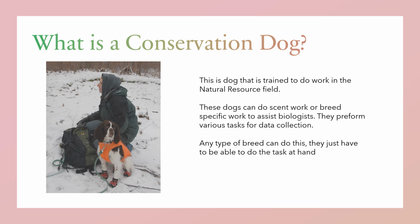When I say breed-specific work, some dog breeds are better at doing different parts of conservation work, not necessarily the scent work. There's more than scent work that goes into this. Any type of breed can do this. They can work in the conservation field, and they just need to be able to do the task at hand. Here, for example, is a Springer Spaniel who is working with eastern coyotes.